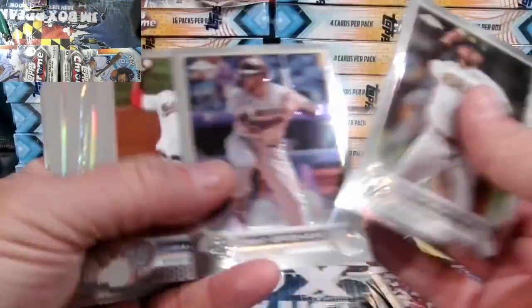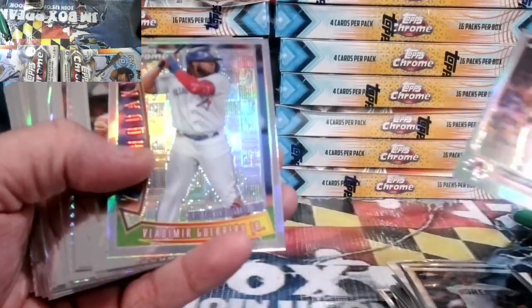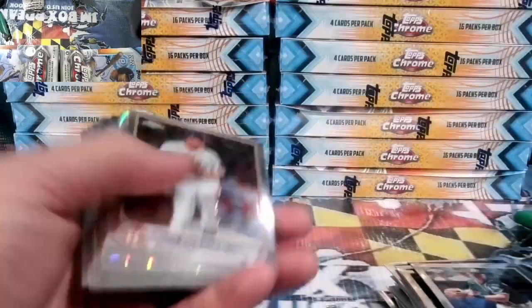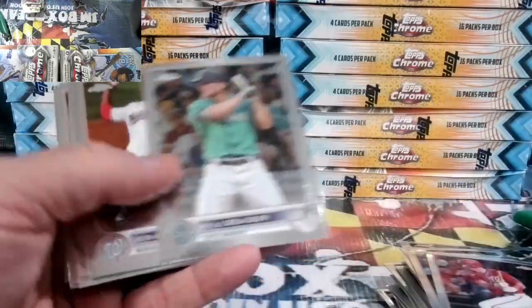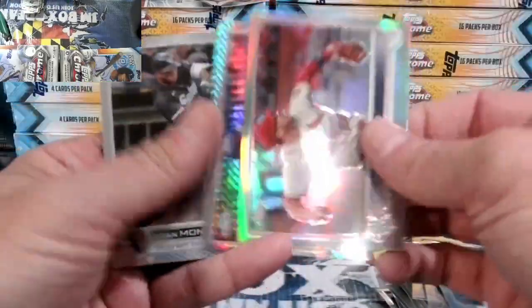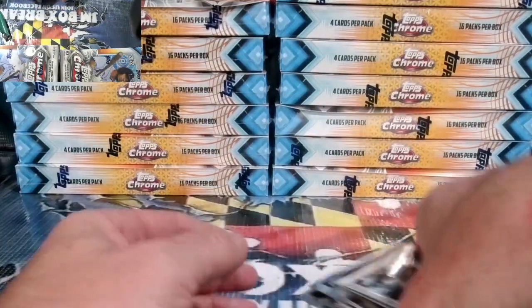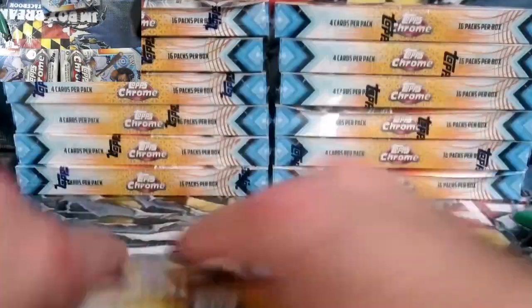It's going to be a long break. We got Stuart Fairchild, Vlad Jr., Giancarlo Stanton. We got Bo Bichette. Alec Thomas. We got Nolan Arenado. Pete Alonso. Alright, that's it for box 3. Box 4.